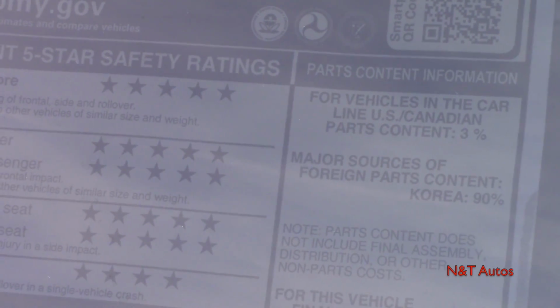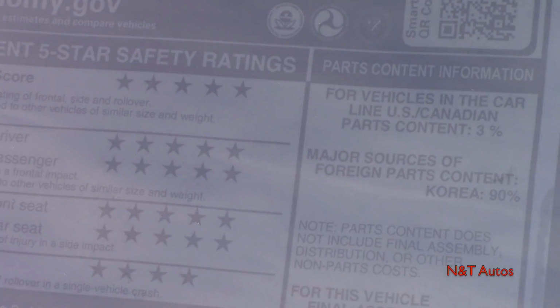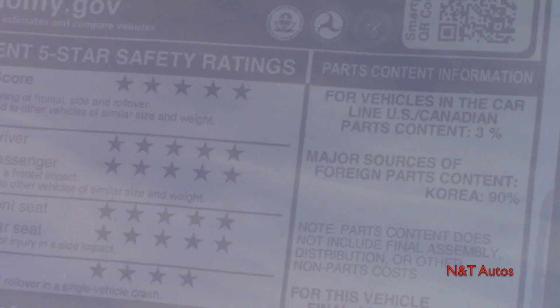Now, a lot of people like to see the parts content list, and as you can see, 3% of the parts come from the USA and 90% come from Korea. So this is in fact a very Korean car.